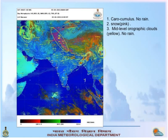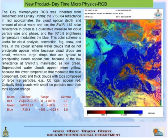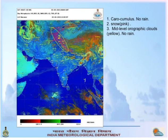Another product being generated by IMD is the daytime microphysics. Here is the recipe for the daytime microphysics. Red is the visible channel reflectance, range 0 to 100%, with 1% gamma enhancement. Green is short wave infrared, with a reflectance range of 0 to 60% and 1% gamma enhancement. Blue is IR1 brightness temperature, range 203 to 323 Kelvin, with a gamma enhancement of 1%. And this you can see here.